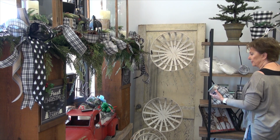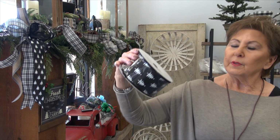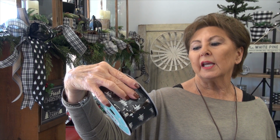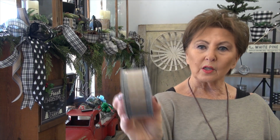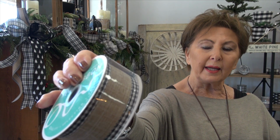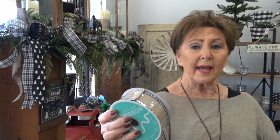And here are the ribbons that she used. This first one is a black with white Christmas trees, and it's RGA 137202. It's 2.5 inches. And then here's one that's a 1.5 inch, and it's kind of a light natural with a black and white gingham check edge. And that number is RGA 1098X4. All these ribbons are wired and have 10 yards.